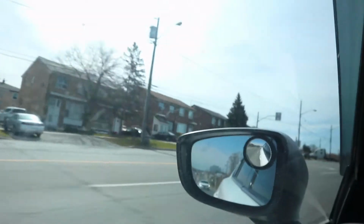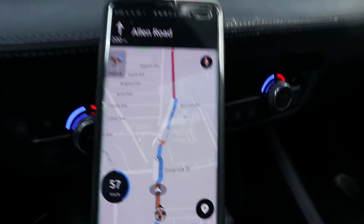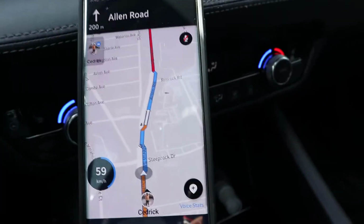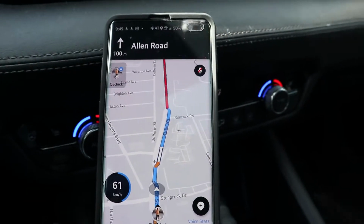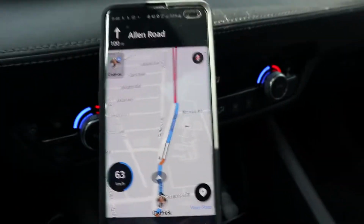So off we go. It's going to be about, I believe, a 30 minute drive from where I live. So we are now convoying to the area. I'm with my boy Cedric. We're using this app called Turnout. It's pretty cool. It's like a convoy app that you can use and you can actually talk to them, which is pretty nice.